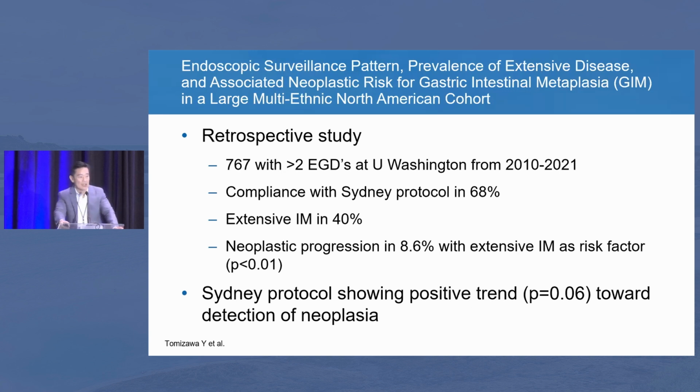So Raman mentioned the Sydney protocol in the esophagus. The other place we use Sydney protocol is for gastric intestinal metaplasia. This is quite common in Southern California, of course, in Asian and Hispanic population. So this is a study from University of Washington. So they looked at 767 patients who had at least 2 endoscopies. The University of Washington group publishes quite actively in this arena. And interestingly, their compliance with Sydney Protocol was only 68%, which I was actually surprised. I thought it'd be quite a bit higher, but it kind of matches what Raman said earlier.